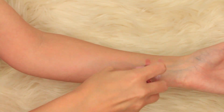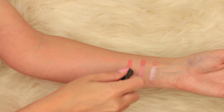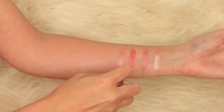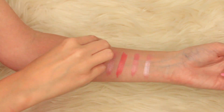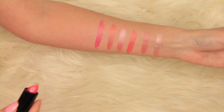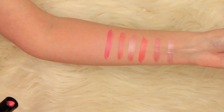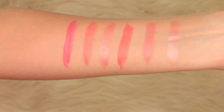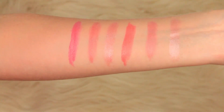Darling Kiss, Temptress Rose, Ravishing Rose, Delight Blush, and last but certainly not least, we have Bombshell Pink. Again, like a very Barbie pink shade. All of those cream shades, again, super, super gorgeous. They're so pretty. And I want to show you guys all the lip liners.